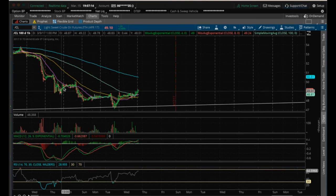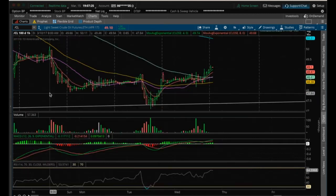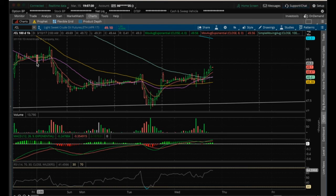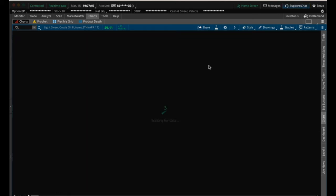let me see if I can find a resistance here. It would be the low of this candle here of 49.31, the next hourly resistance to watch for. Could take it out overnight. So the oil bounce is still strong as long as that daily support is held.